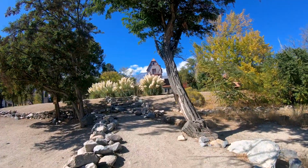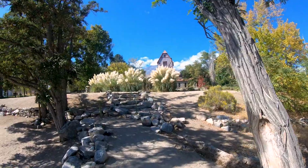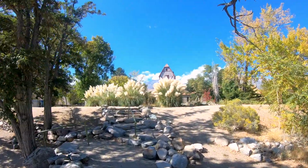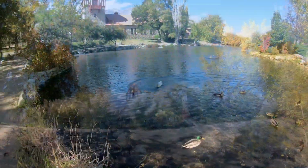Wednesday rolled around and my wife and I were sitting in the office. So we thought, you know what? Let's pack it up, enjoy a few days off in the camper trailer. And right now we're at this beautiful, majestic old fish hatchery.